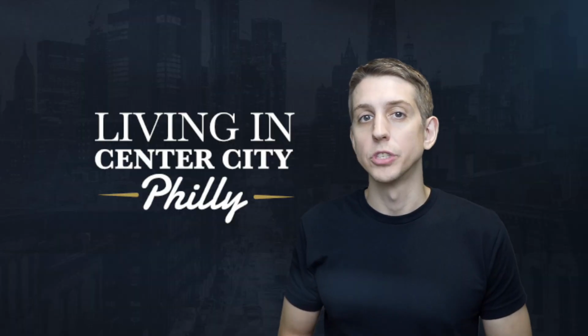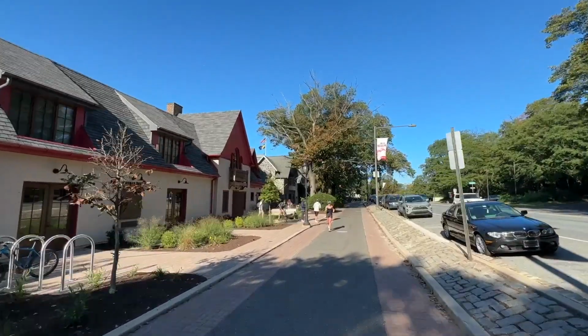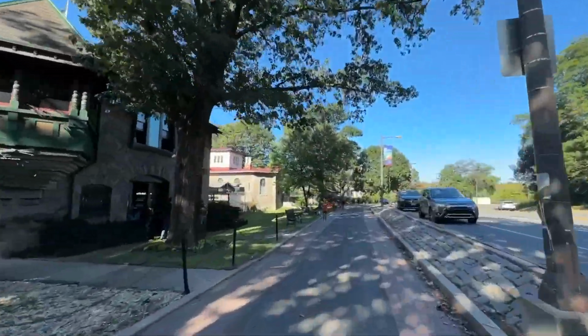Or you can continue your jog or bike ride past the museum along Boathouse Row and continue up Kelly Drive for many more miles. You can keep going and going as long as you want, just make sure you have the stamina to come back home.